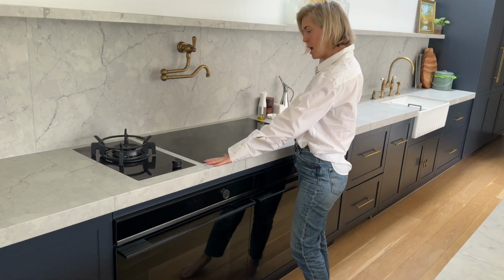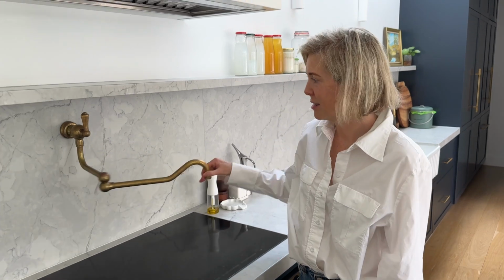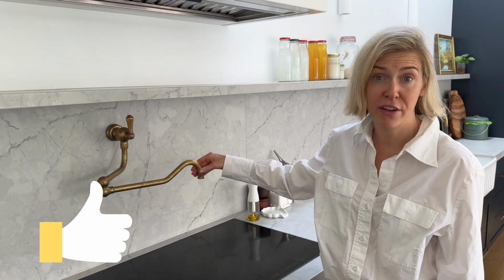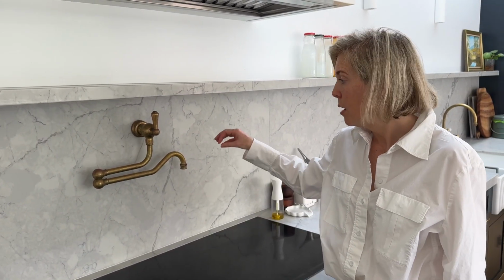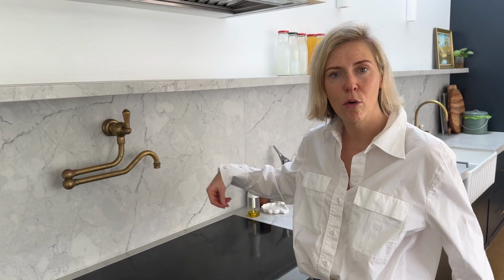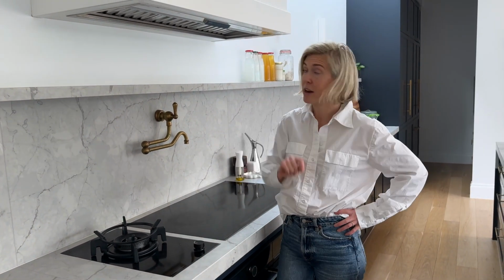I have a large induction cooktop with, this again is a real American English thing as well, the pot filler over the top. And it is a ripper, not just for filling up the water for the pasta, but if something is burnt on the bottom, I can put water in it straight away and let it soak. That's great.